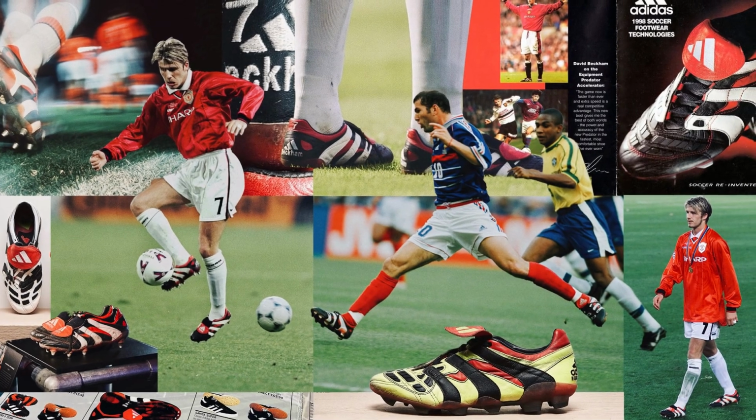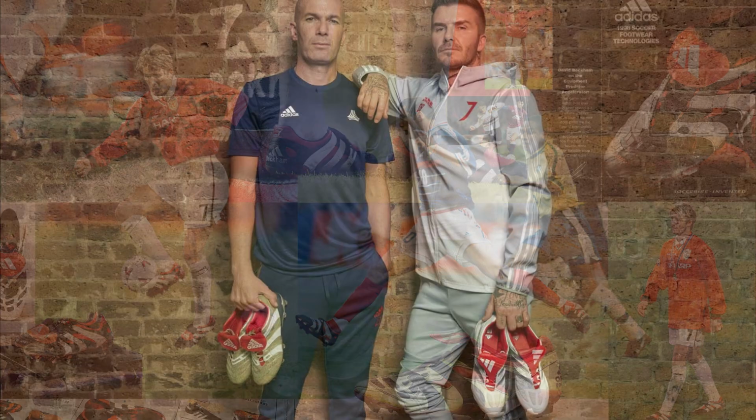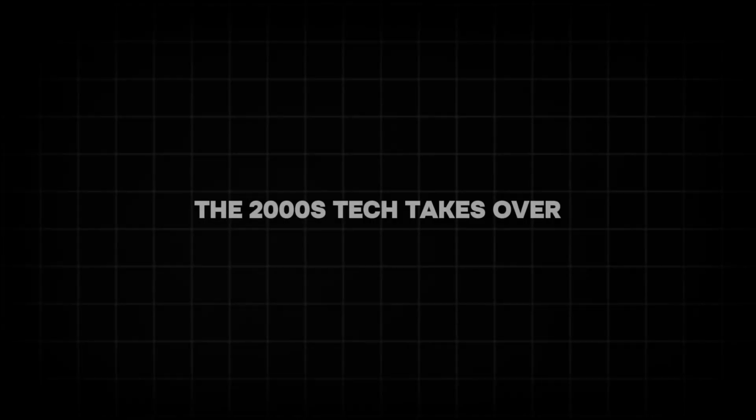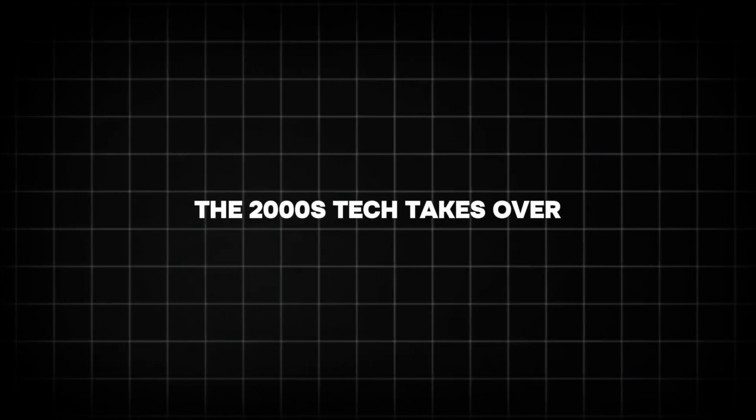Which 90s soccer star's boots did you dream of owning? Beckham's Predators or Ronaldo's Mercurials? Let's hear it. The 2000s, tech takes over.